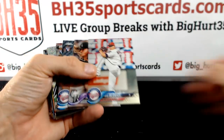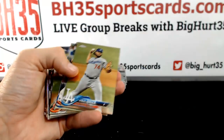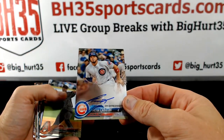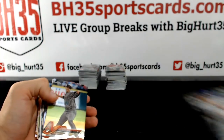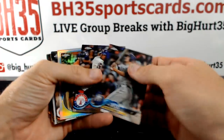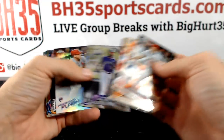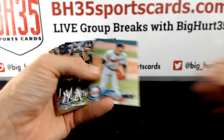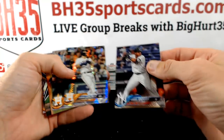Gary Sanchez, Felix George, Rowdy Reed, Max Fried, Victor Caratini for the Cubs. Thank you, Jesus Sports Cards. Careful. I gotta be careful. Marwin Gonzalez.